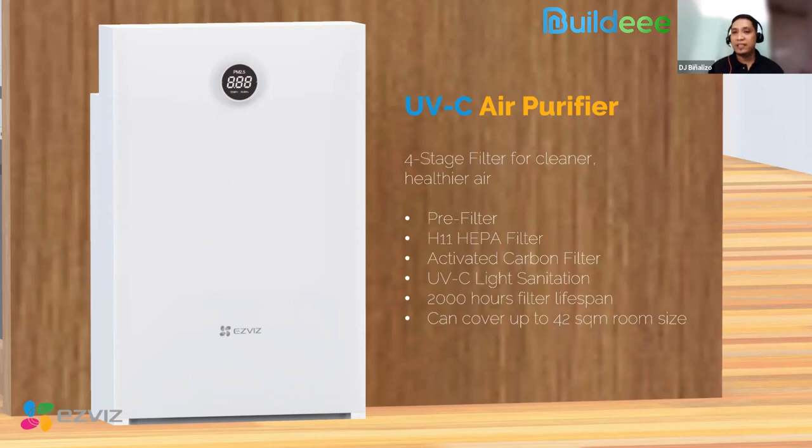The EZVIZ UVC air purifier has a four-stage filtration system: three different filters, and the fourth stage is the UV light sanitation, where it will do the germicidal effect, where it will kill different bacteria, germs, and viruses. So that's how EZVIZ protects us in terms of security for monitoring and in terms of security for our health. That's all for EZVIZ. Thank you, DJ.